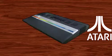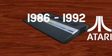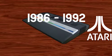Finally, there was the Atari 2600 Junior, a cost-efficient version of the original system retailing in 1986 when Atari was under Jack Tramiel of Commodore, all the way to the 2600's kill date in 1992. However, there were some other consoles planned.